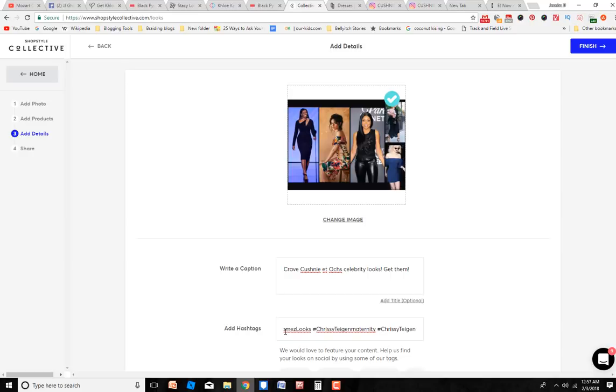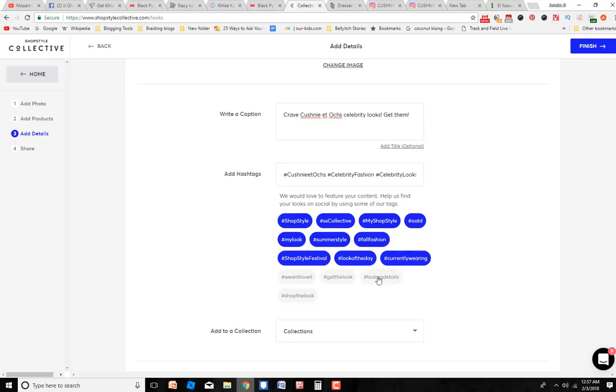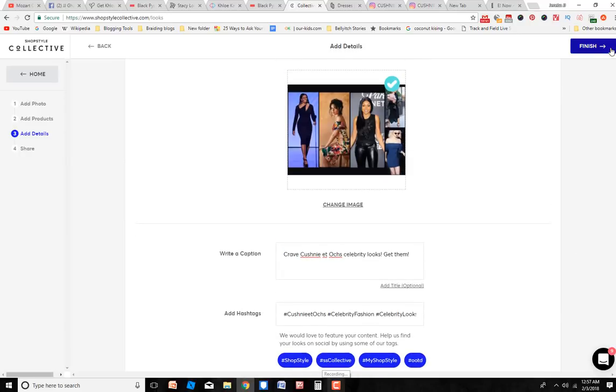And I think what happened is Shopstyle, well, I'm going to add all these extra ones. I just add everything they have. These are not fall fashion, whatever. This is not good, but I just have them all in there. Then collection. I don't have a collection for this, so I'm going to leave that out. And then finish.